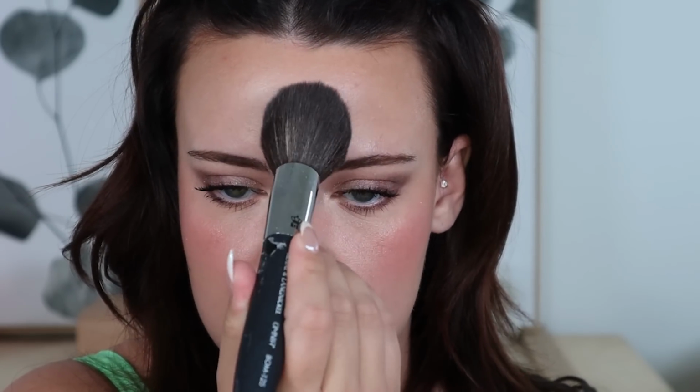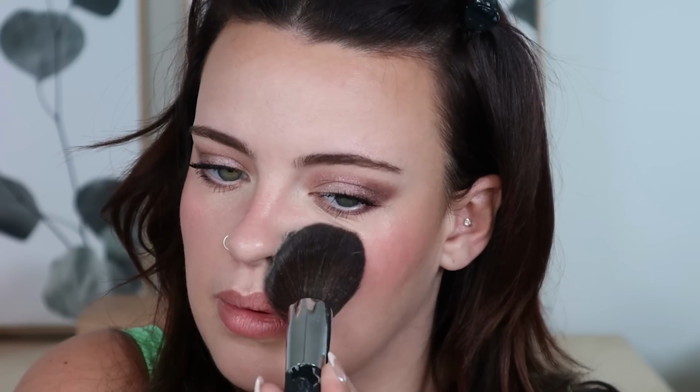So now I'm going to take some more of that Nars powder. I'm going to take it on a nice big fluffy brush. This is a Royal and Langnickel Omnia Balm 125 brush. And I'm going to sweep this and I'm going to pat this into my skin. I like to pat it, especially in my T-zone, just so it really gets into that foundation and sets it, because this is where I get oily throughout the day.